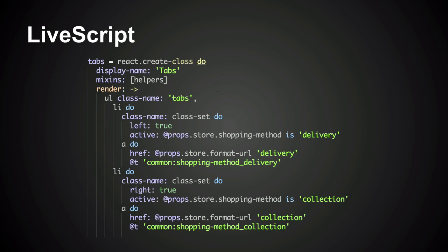So we pass in a store which has the data in it, the model and stuff like that, and it's got some helper methods on it as well, so it knows how to format a URL for delivery, and that becomes the href, and then we've got a translation there. So these are the props, and this is the child. It will just go in as the content of the anchor, and then the same thing happens on this side. And that's it. There's no data binding or anything like that. When the data changes, it re-renders the whole thing, rebuilds the whole thing.